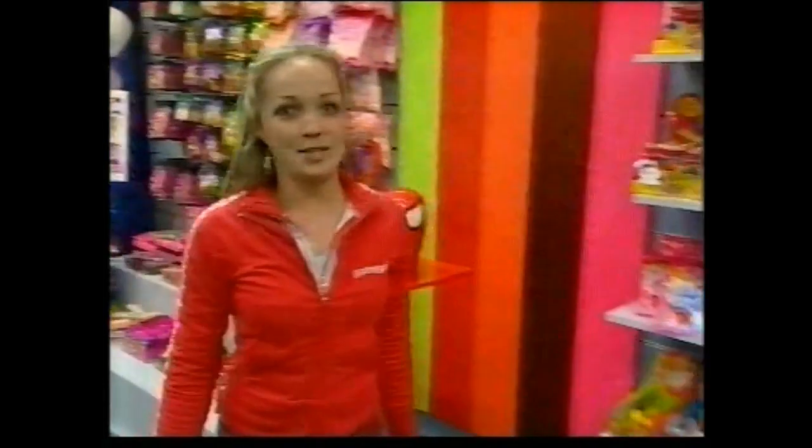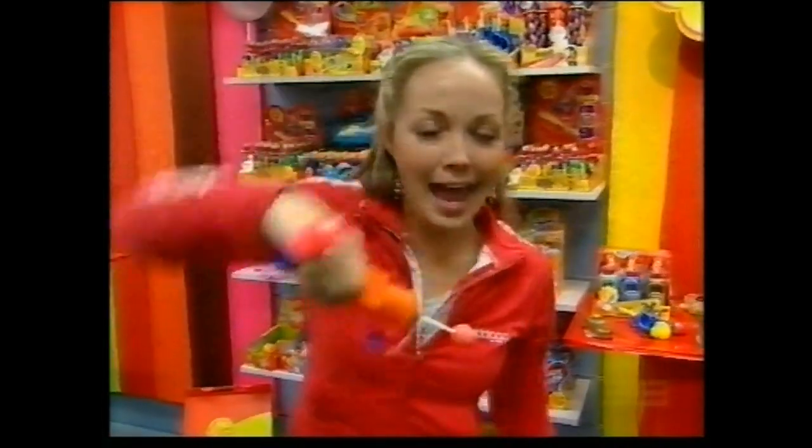Back at the largest toy factory in Australia, and it also has one of the best lolly rooms in the world. Check this out. A lollipop with Spider-Man that twists around it, a lolly ring, and I don't know what this is, but it tastes good.